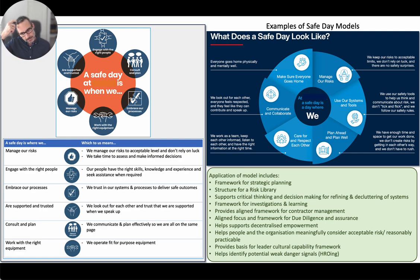The idea is, from an assurance point of view, which is really, for me, are we doing what we think we're doing, or are we doing what we say we're doing? At the site level, it's this question: was today a safe day? And I think that a model like this can then be used to more meaningfully answer that. In other words, not just, oh yeah, we made it home, but did we communicate? Did we manage our risks properly? Did we use the systems that we were meant to? Did we learn and listen? Did we plan well? Whatever it is. It's more complex, but a more meaningful way to self-assess or assure.